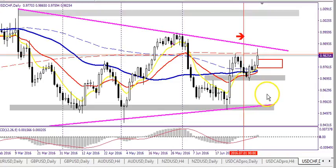And I also said that price did not close. I said you can look for a sell trade below 0.9690. It never did, so there's no sell opportunity there, because I did mention to look for a close of price below 0.9690.